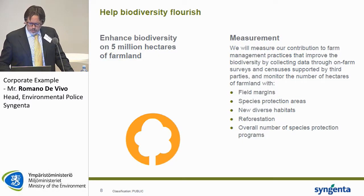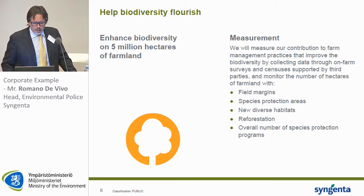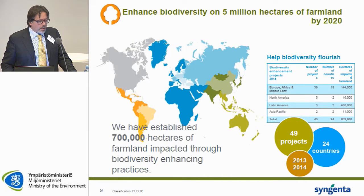And we have established some targets. For example, for biodiversity by 2020, we want to reach 5 million hectares. And already last year, we achieved 700,000 hectares of multifunctional field margins around the world. This year, we are very close to this figure. We should be around 900,000. We are waiting for our auditors to confirm that all the projects that have been developed are matching the exact criteria. And overall, if we put together the biodiversity and the soil management areas, we have reached, by the end of this year, 4 million hectares of projects.